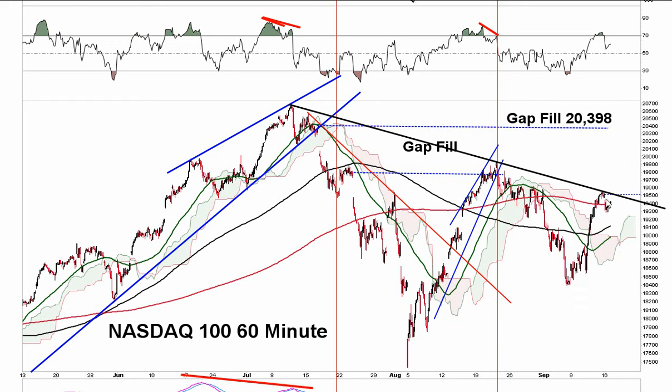NASDAQ could follow Bitcoin and get a bigger pullback ahead of the Fed pivot, surrounding the Fed pivot. But watch the trend line. Do we break above it? And if we do, be watching the 20,400 area. These other peaks, we formed divergences. We don't have that yet here. Ultimately, I do believe we're going to fill the gap at 20,400.